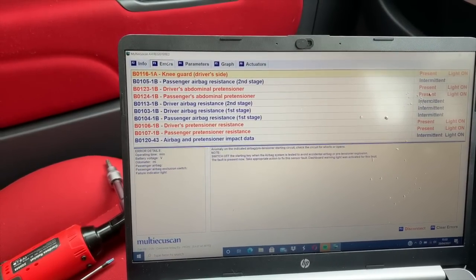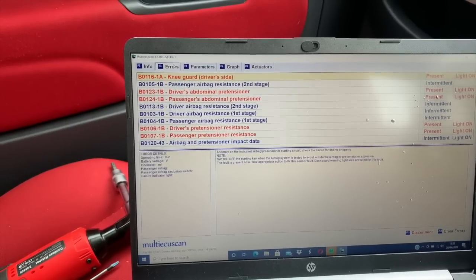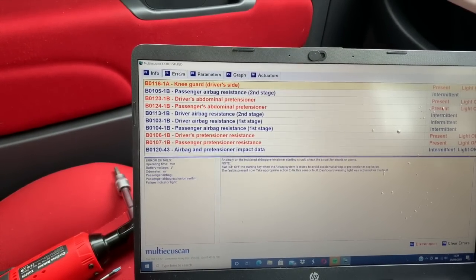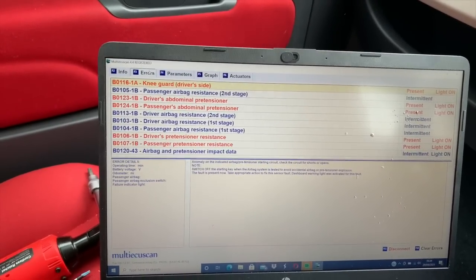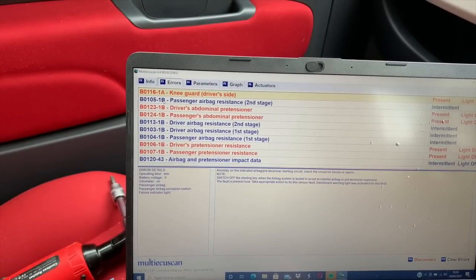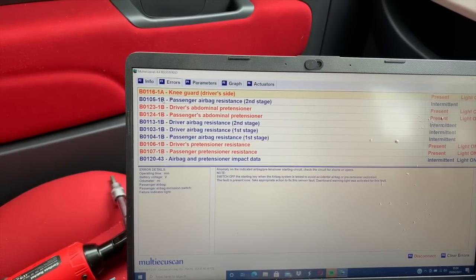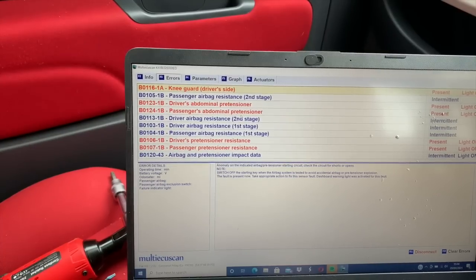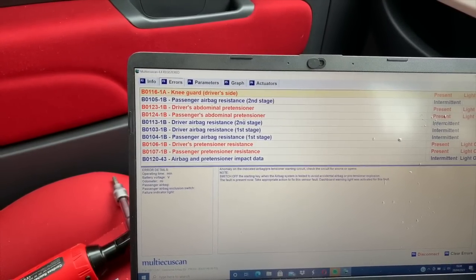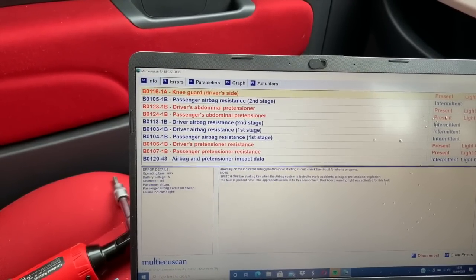Driver's abdominal pre-tensioner present. Passenger's abdominal pre-tensioner present. So they're gone. Driver's airbag resistance and passenger airbag resistance are intermittent, so they've obviously been replaced. Driver's pre-tensioner resistance is present, and passenger pre-tensioner resistance is present. And airbag and pre-tensioner impact data, obviously. So the only thing that worries me slightly is the knee guard, the driver's side, that says present, where I've just put that in. Unless the plug hasn't gone in properly.